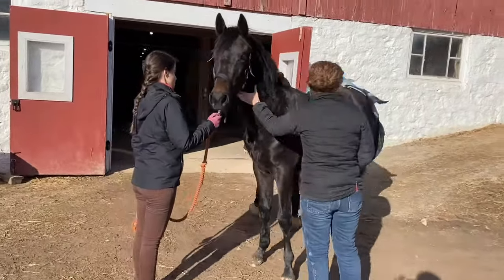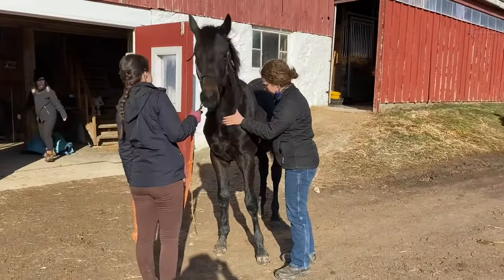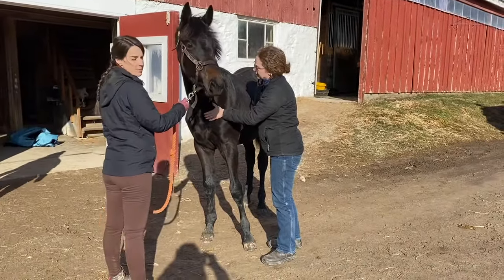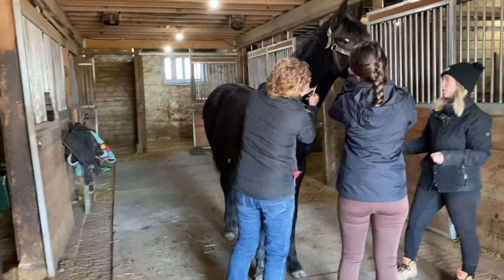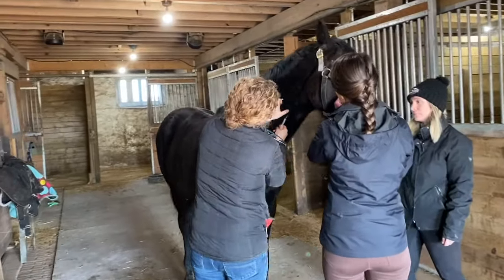We always begin with a thorough exam. This includes checking the heart, lungs, and gut sounds on both sides, as well as taking the horse's temperature. This ensures the patient is healthy to undergo a surgical procedure under general anesthesia.